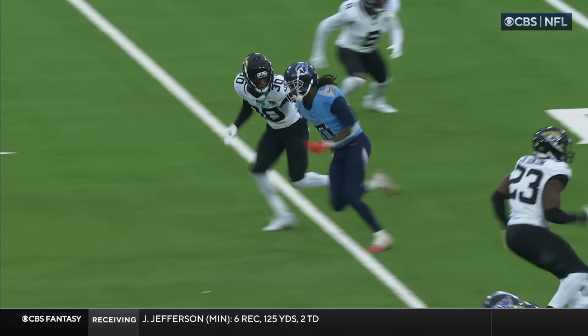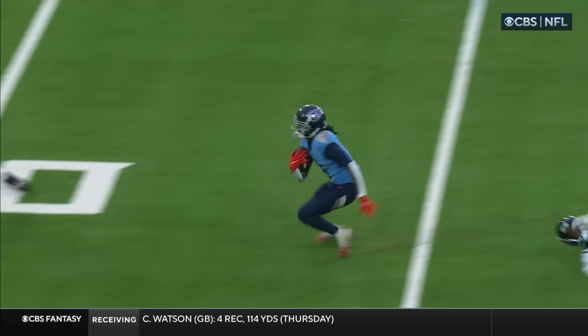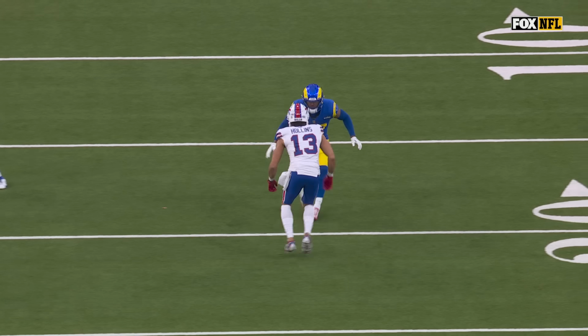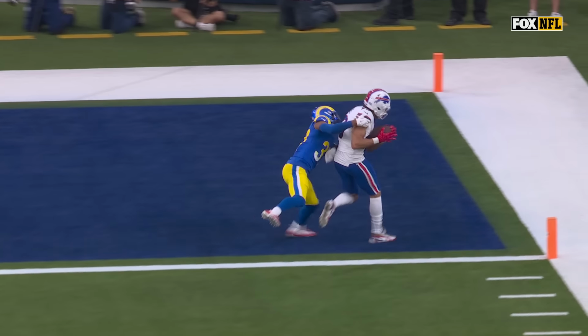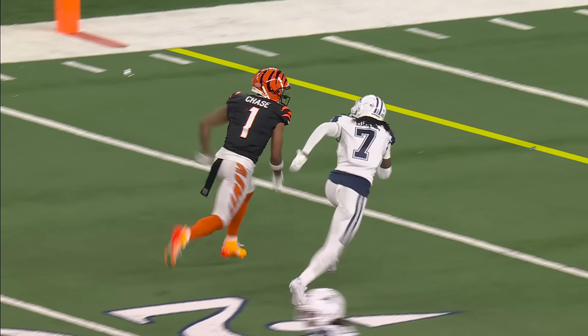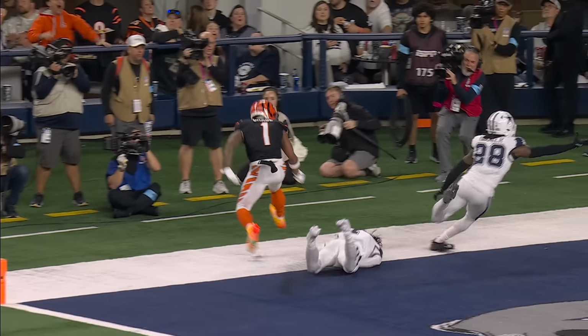Andrew was going to be Calvin Ridley, who had 10 or 9 targets. This is his 10th of the day, but the long reception. Mac Hollins, one of the most unselfish players. This is called a slot fade. Going back to college, and an opportunity like that, there was no hesitation whatsoever.